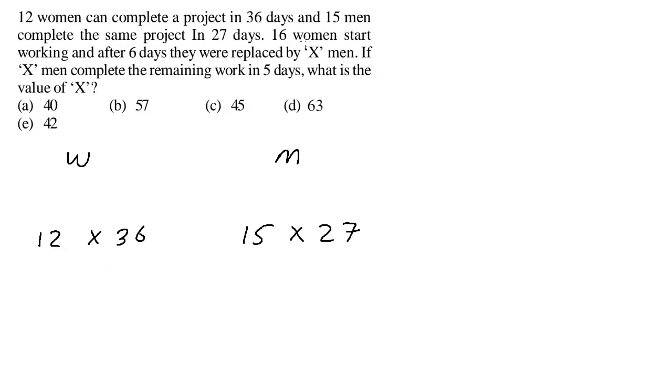If 16 women start working, and after 6 days they are replaced by X men. So we do not know how many men, X number of men. Okay, they're replaced by X men who then continue working for 5 days. What is the value of X?